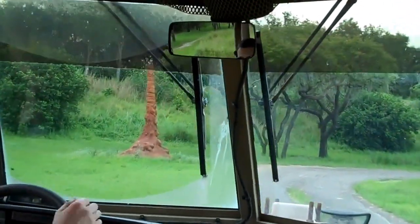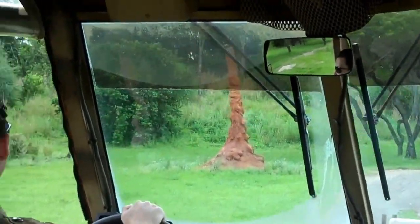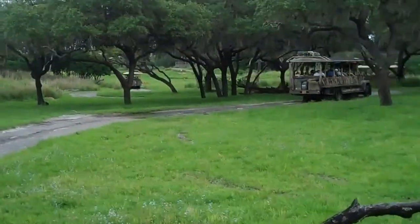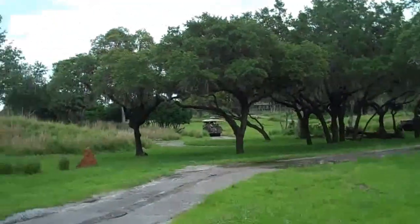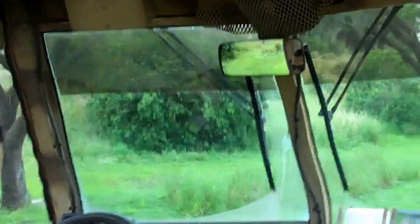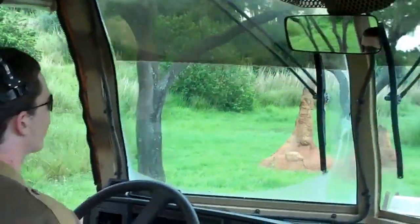Now, if you notice these dirt-looking mounds coming up around us, those are actually termite mounds. Now, termite mounds can be very tall and as hard as concrete. However, elephants will use them as scratching posts, which wears them down over time, so that smaller animals like gazelle can use them as lookout posts to look out over the tall grass and spot predators.